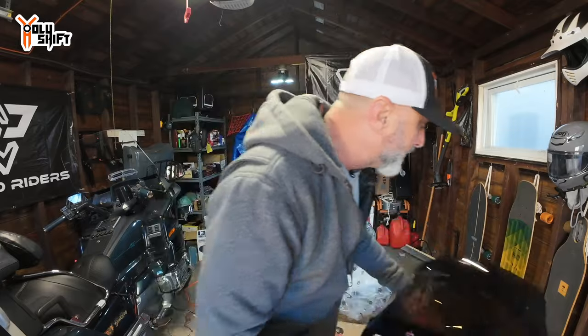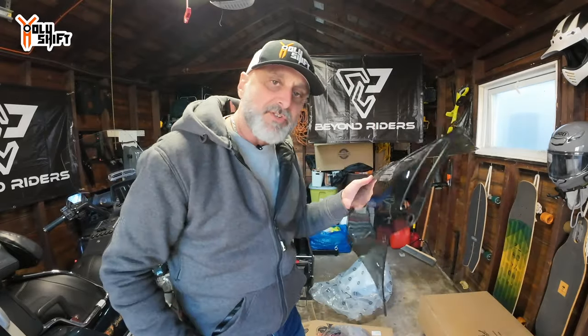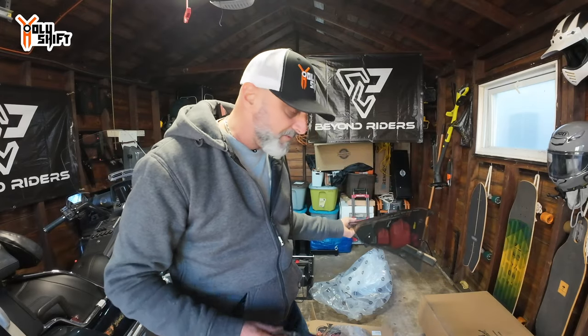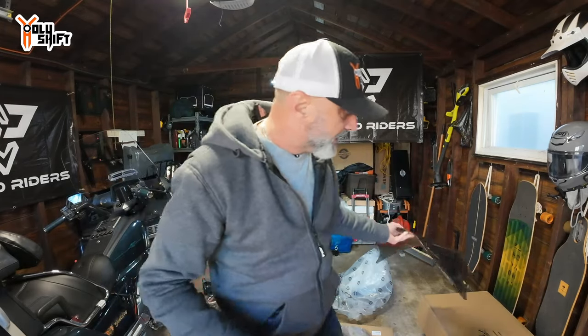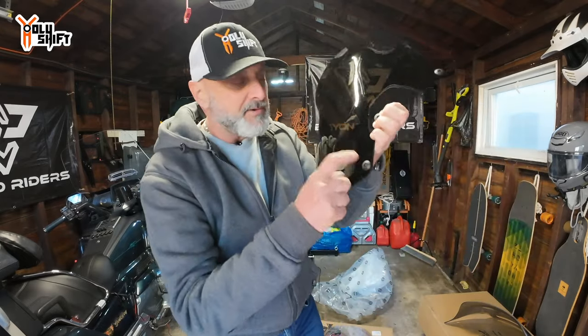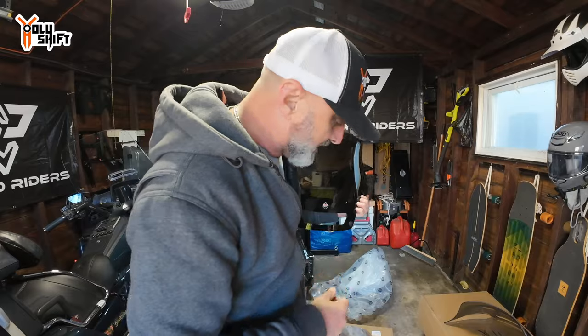Unfortunately, stupid me, I don't know where I misplaced them when I installed my previous windshield. This windshield uses different bolts, so I don't know where I put my Harley original. I'm gonna order them, but for now I'm just gonna use the bolts that I have. They don't fit exactly, but for now, till I get my original ones, I'm gonna use that.